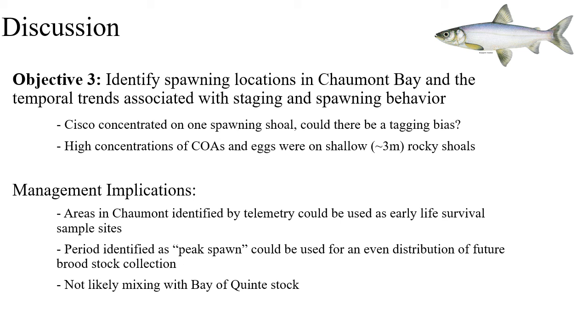We're also able to identify the extent of the peak spawn, or the time that the most Cisco are within the bay. And this can help us collect an even distribution for our brood stock program. So we want to collect fish that spawn early, that spawn in the middle of the spawning period, and at the end as well. And by knowing the full extent of the spawning period, we can start to collect fish to really get a great hatchery product.